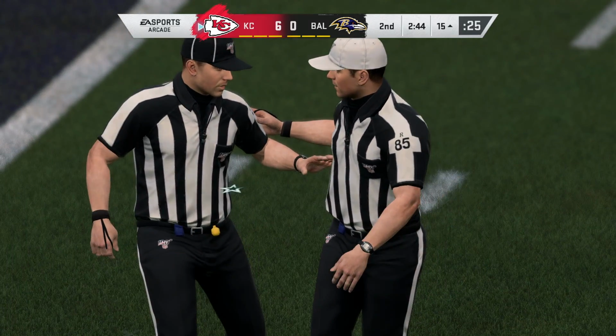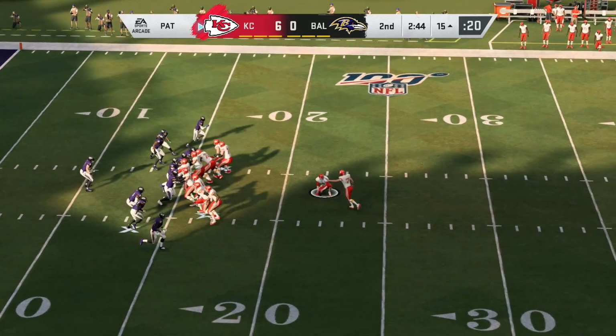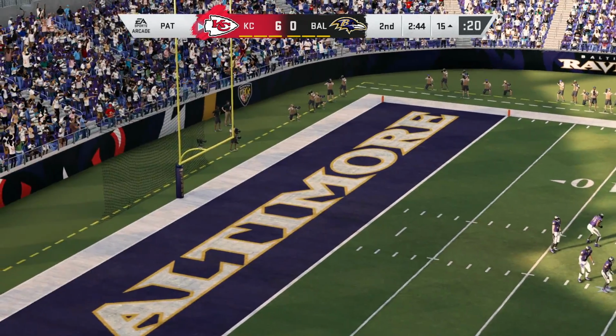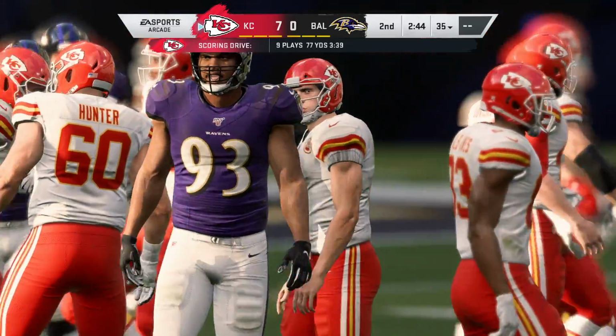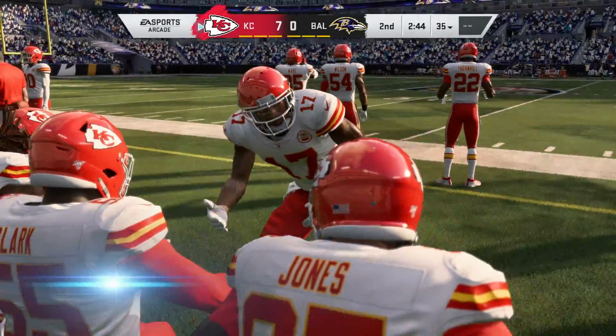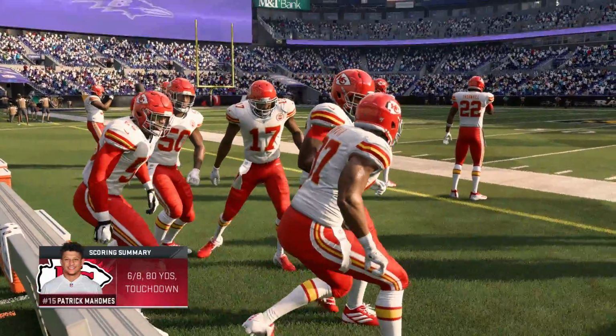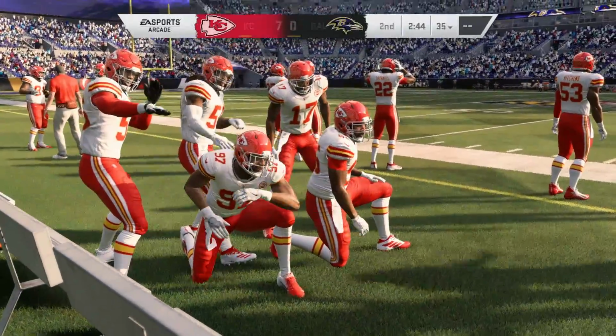Mahomes pass complete to Mecole Hardman. Touchdown, Kansas City. It took them an extra look, but they found out it is a touchdown indeed. The official says this one counts. Extra point splits the uprights, and it's now a 7-0 game. So that drive consumes 9 plays all told, and it's capped off with a Kansas City touchdown.